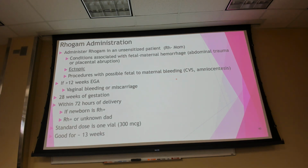Okay. So we're going to administer Rhogam in unsensitized moms. So the mom is Rh negative, and this is a second pregnancy or more, we're going to administer Rhogam anytime we have evidence of fetal maternal blood mixing. Mom is in a car accident, mom has a fall, there's increased risk of maternal fetal blood mixing. If this is an ectopic pregnancy, okay, at any point, they're going to administer Rhogam. Or if mom is undergoing something like amniocentesis or chorionic villi sampling, there's a high risk for maternal fetal blood mixing, she's going to get Rhogam. Okay. If mom is greater than 12 weeks and she comes in with vaginal bleeding or has a miscarriage, she's going to get Rhogam.